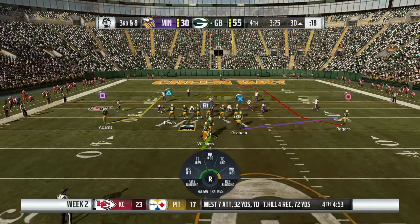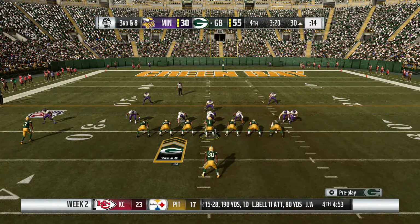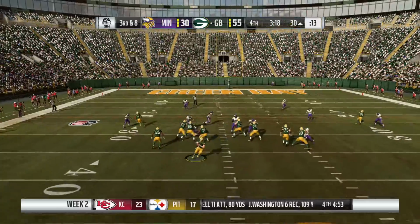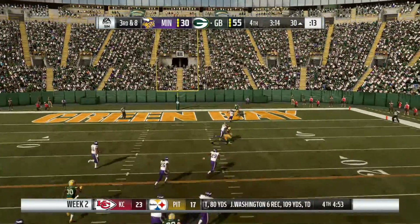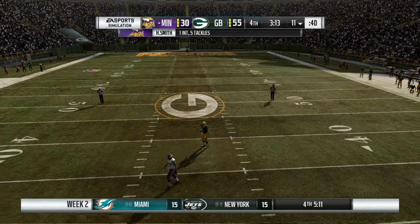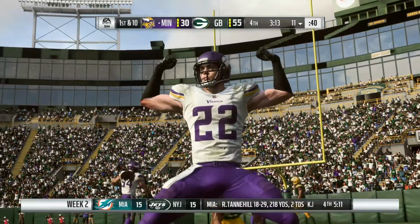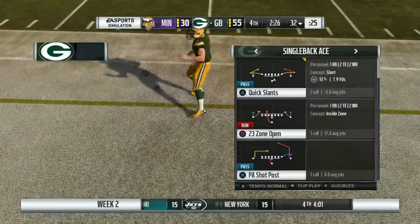Early down stuff to put this offense in a precarious position. We know that securing the point of attack, especially against the big-bodied guys in the middle of this D, has got to be priority one. Off the play fake, he'll look to throw. Trying to get it to Adams, but it's intercepted. Picked off by Harrison Smith. And a big turnover there.